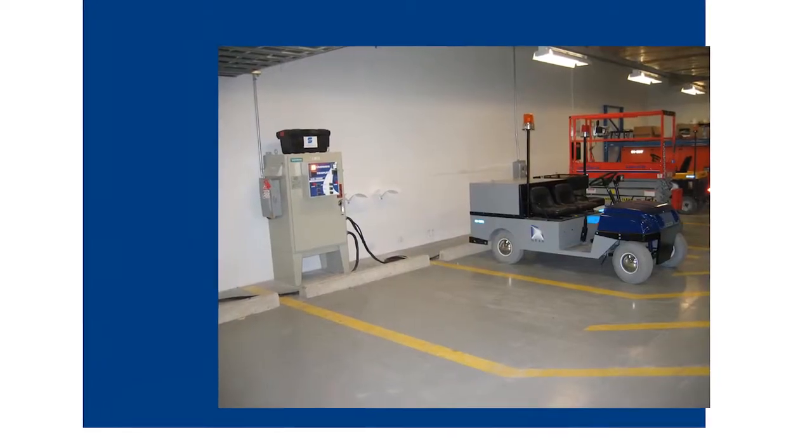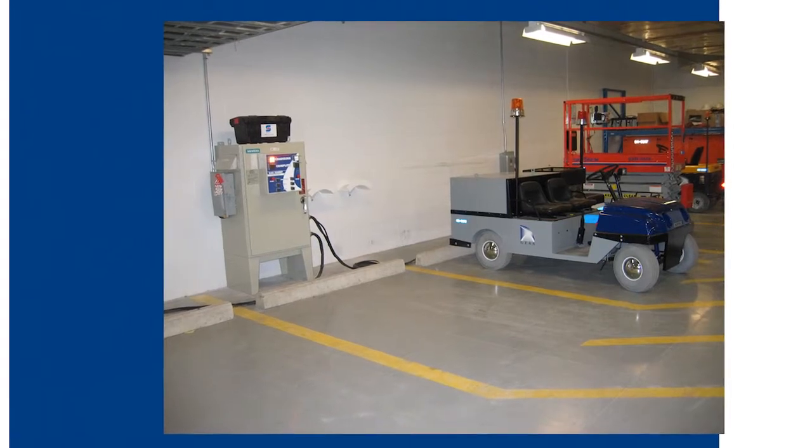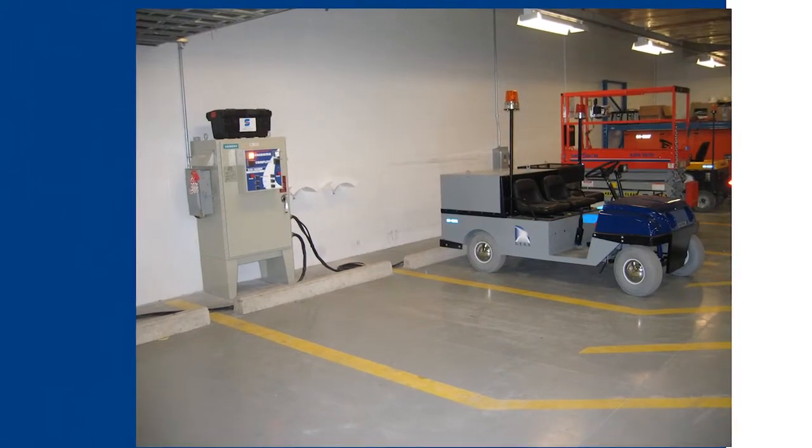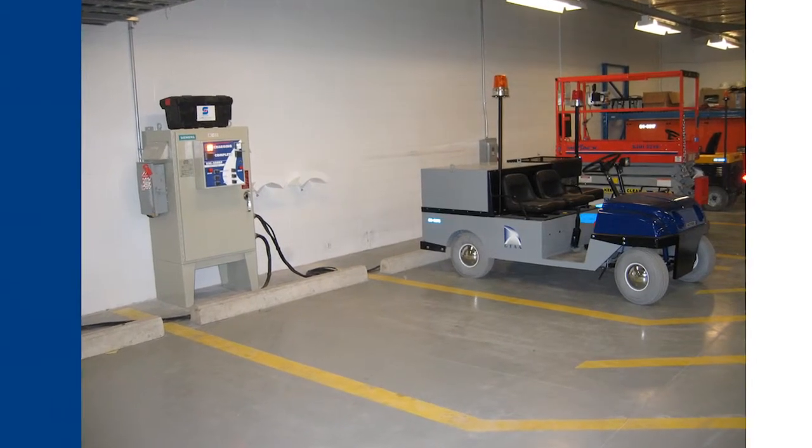So just to show some of the level 3 chargers, this is what they look like. They're not nearly as pretty as the level 1 chargers for consumers. This is one of the little, this is not actually a tug, this is just for general transportation on airside. You can see it's plugged in there.